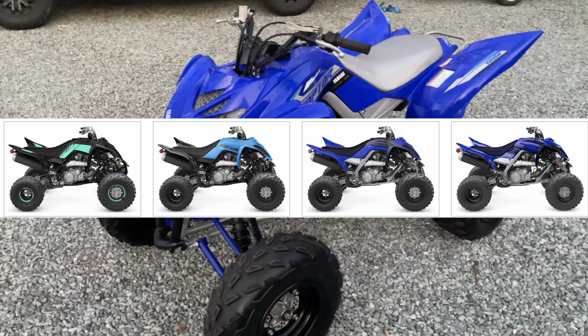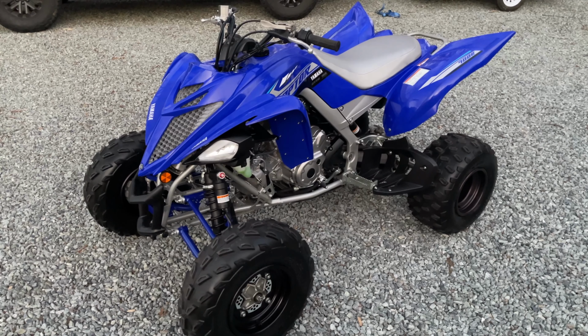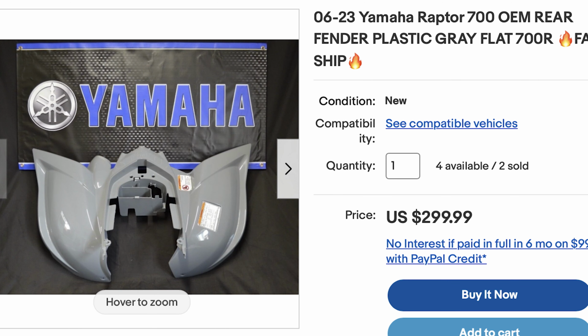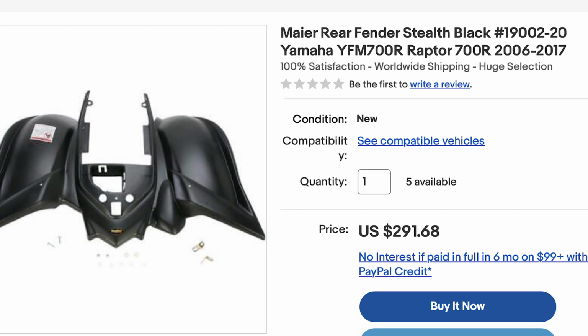But they're basically the same machines, and even if you look up the parts, a new rear fender for a Raptor 700 will fit any Raptor ever made. The front ones you might have to modify, but you can still do that. If you do want to change the color scheme and you can get a really good deal, you can order new plastics. Those aren't going to be cheap either, but they're probably not going to be $4,000. So more options, and you're really not getting that much different technology on most ATVs these days, especially the Raptors.